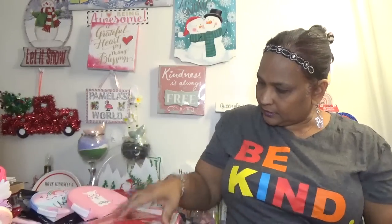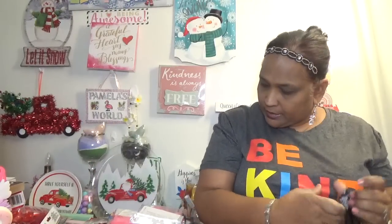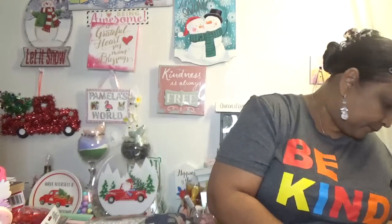Okay guys, I have another bag here for you. Let me show you guys what's in my other treasure bag. I'm just going to take these from here so I have room on this table so that I can put the rest of the stuff. Okay, all right. So this treasure bag got some different types of treasure.